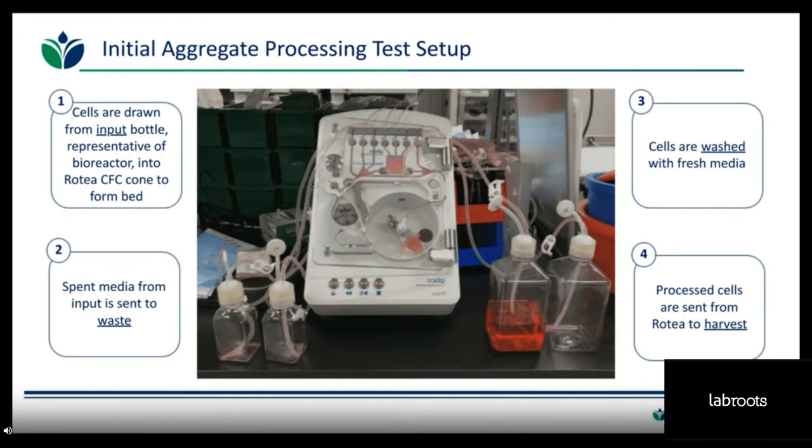So in order to integrate the Rotea into our process, we first had to perform some initial testing with our aggregates just to see what parameters would be good to maintain aggregate morphology, integrity, and viability as they were processed. And the way we did this was with just a very basic initial testing setup using a couple of bottle assemblies I'm going to walk you through here. And this allowed us to see what flow rates and what centrifuge speeds were best suited for maintaining aggregate morphology, integrity, and viability. So first, we drew aggregate cells in through an input bottle.